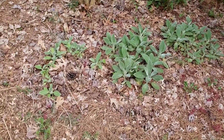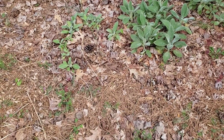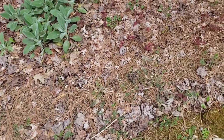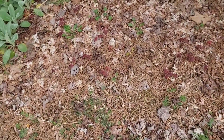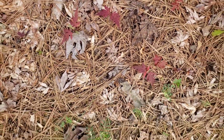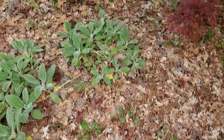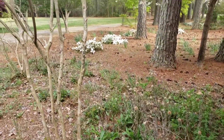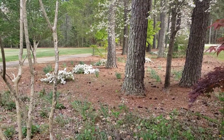Now over here, my lamb's ear, I had one piece that didn't come back like the others you see there. I gotta clean this area up, but it's very difficult because if you can see, there's a whole bunch of Japanese maple seedlings. So I might try to pot some up. Sometimes we have luck growing them and sometimes not.